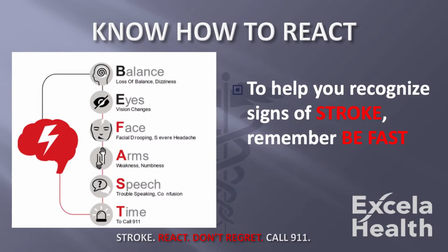And these can be remembered using the mnemonic BFAST. The B in BFAST stands for balance. If you notice that anyone is having a very sudden change in their balance, they're stumbling, they're finding it difficult to stand up, and this is a new change for them, this is a warning sign.